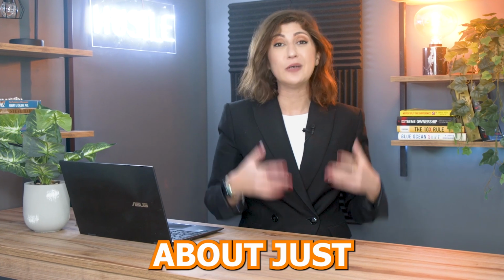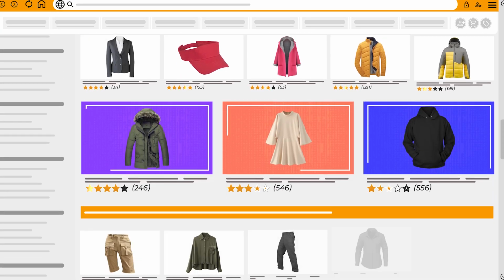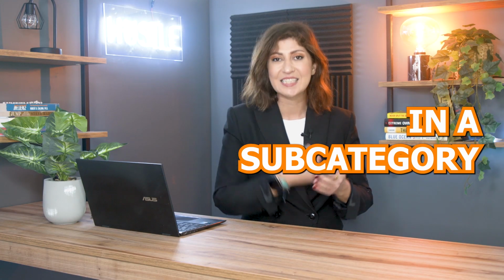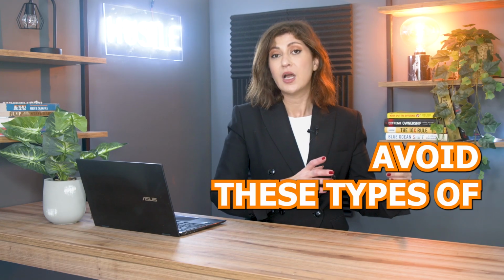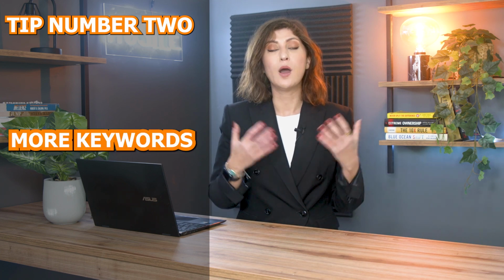Now, one thing that we know is that customers on Amazon, according to the data, spend about just 3 minutes on Amazon, which is a very short window of time. And that's why it's essential that your product is as visible as possible. Now, visibility when you launch a product is mostly linked and related to advertising. So if you intend to sell a product in a category or in a subcategory that is extremely competitive, it basically means that your CPC, your cost per click for advertising, is going to be very, very high. And that might not be sustainable for a new business. And hence, you should try to avoid these types of categories because the ad spend is going to eat completely all of your profit.